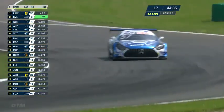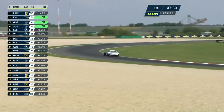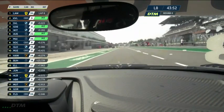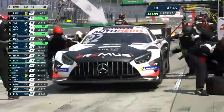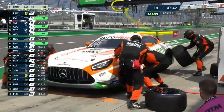Yes, what I was going to say is that Kelvin van der Linde has now come into the pits from second place. Max Gotz has followed him from third. And Lucas Auer from fourth has come in as well. Arjun Maini also into the pits. So they're just coming in now. There is Arjun Maini. And at the front of your shot, Lucas Auer, the Austrian, getting his tyres changed by the Windward team.